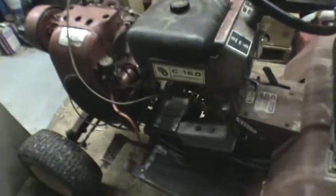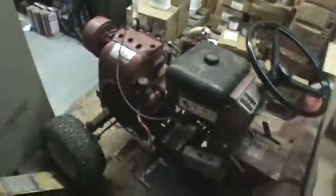I accidentally ran it into this, and this is my pride and joy, C160 Wheel Horse. 1976, something like that. 16 horsepower Kohler, K341, of course. Pretty sweet tractor for free. Only thing I had to pay for it was a new piston rod whole set. Hydrostatic. I'm not really a big fan of the hydrostatics, but this thing is sick when it gets to that kind of stuff.